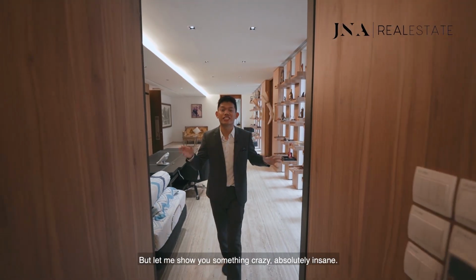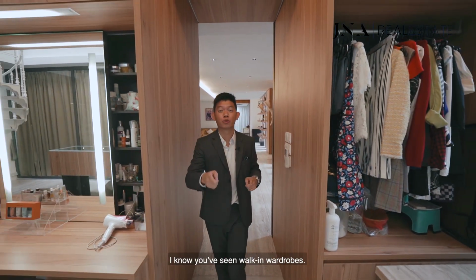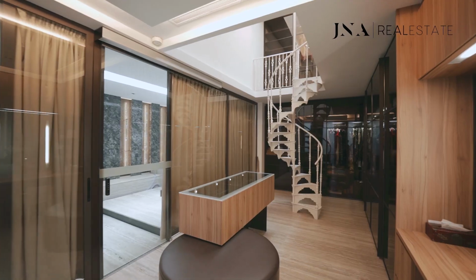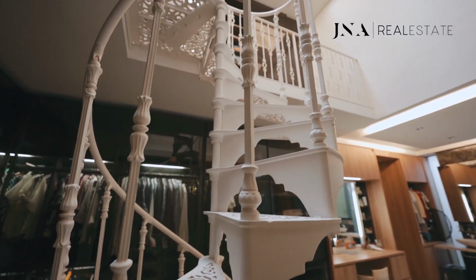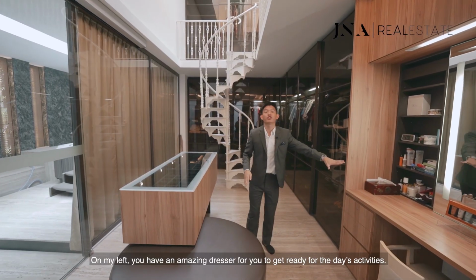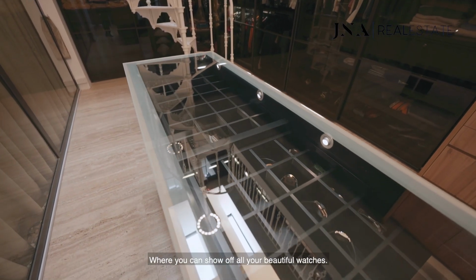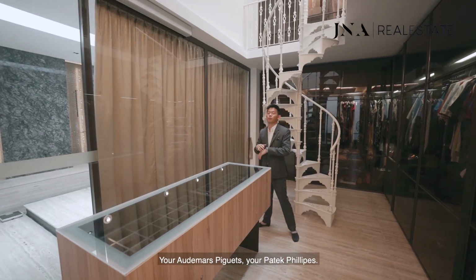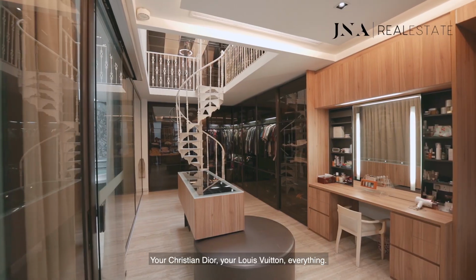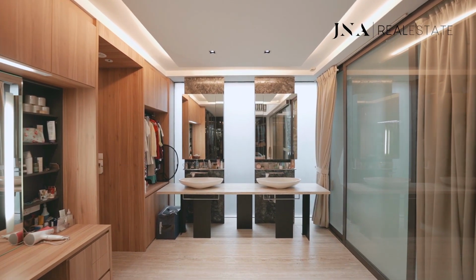But let me show you something crazy, absolutely insane. I know you've seen wardrobes, I know you've seen walk-in wardrobes. But have you seen a 2-story walk-in wardrobe? Now this is crazy. On my left, we have an amazing dresser for you to get ready for the day's activities. Over here, a beautiful center console where you can show off all your beautiful watches, your APs, your Patek Philippes, and over here is where you can show off all your exotic clothes, your Christian Dior, your Louis Vuittons, everything. And something else that's really, really important to homeowners, the master bathroom.